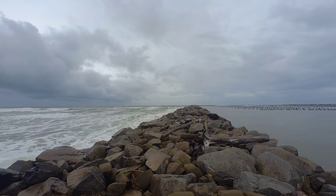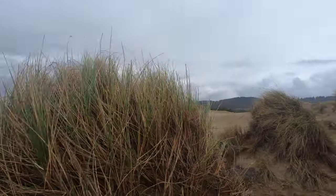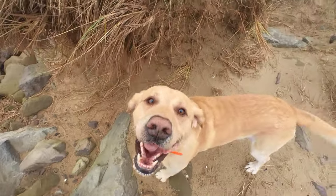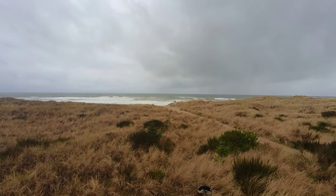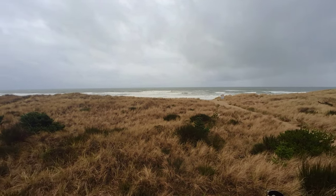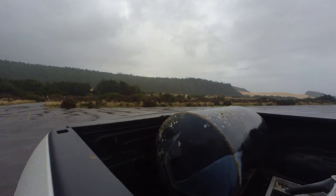Looks like a nasty storm off the coast. It's supposed to be gusting up to 25, 30 miles an hour today. Just south of South Jetty is South Umpqua Point. I'd say 8 to 10 foot seas. But no king tide yet. We'll keep you posted. Wait till you see the huge buoy we found.